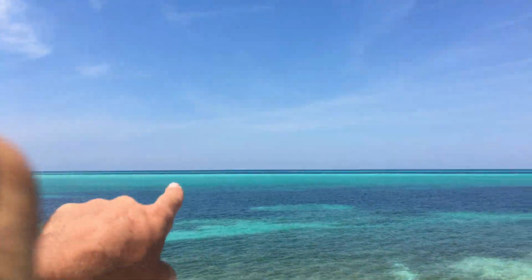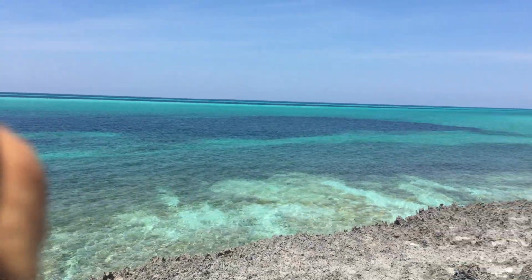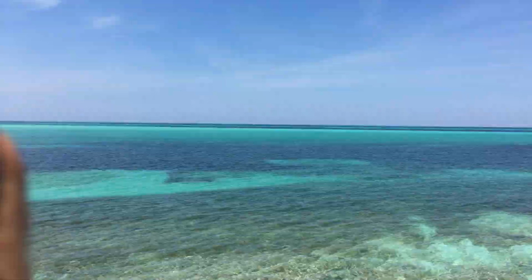There's some waves breaking out there. Hopefully tomorrow's supposed to be big swell. And there's a chance that these breaks could go off and we can surf them and it could be really, really, really good.